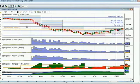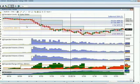just fade them. Now, I'd say the majority of the time you fade them, you're probably fine, because usually it doesn't move past 1 deviation that much. But either way, I just like to make sure that I have some sort of confirmation.